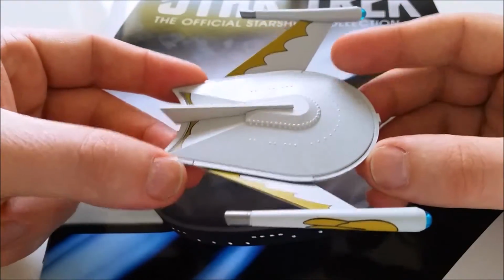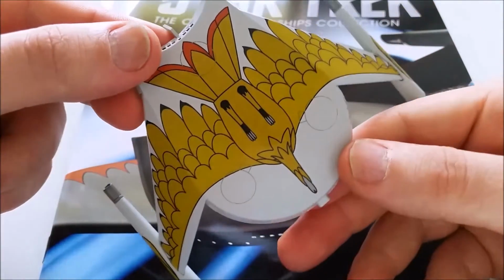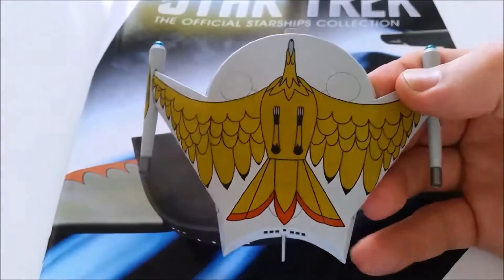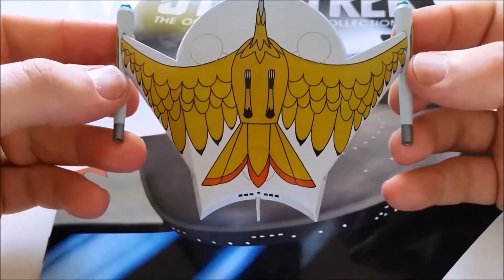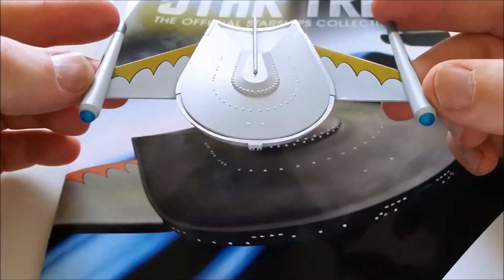And I've gone for 8 minutes just talking about this ship because it's just beautiful. And if you're not thinking of getting this one, I really think you should, because it is one of those that is a true collector's item of the series, because it is the original series. And this is what really Star Trek is all about and where it all came from.